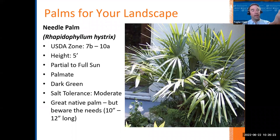The reason these palms are so cool is not only because of the environmental value that they add to the landscape, but also how it's used culturally. There's this whole study of botany called ethnobotany, which is the study of how different cultures and ethnic groups use botany or plants in their day-to-day life. A lot of indigenous tribes throughout the Southeast, where this grows natively, would use the needles for sewing, fishing, etc.